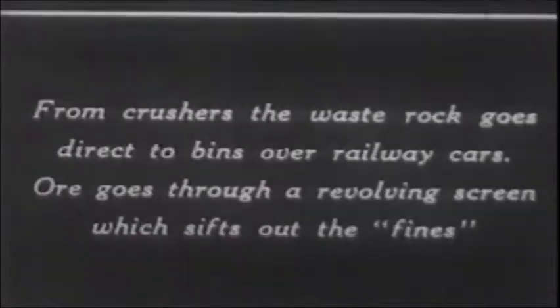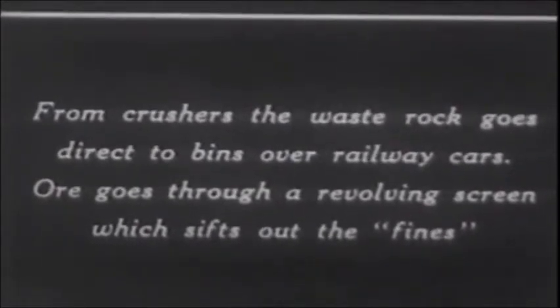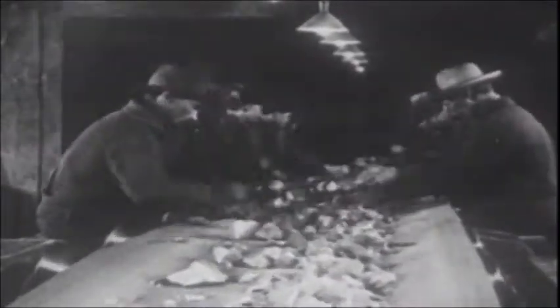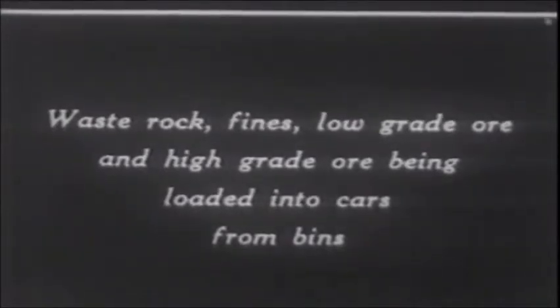This would be going through a little bit of a crusher to make it smaller. From crushers, the waste rock goes direct to bins over railway cars. Ore goes through a revolving screen which sifts out the fines. Here you see the smaller chunk coming out of the crusher. On the picking belts, waste rock, low-grade ore, and high-grade ore are separated. Here you have the belt where the men separate the ore and the rock. Waste rock, fines, low-grade ore, and high-grade ore are being loaded into cars from bins. This would probably be a load of waste coming out.